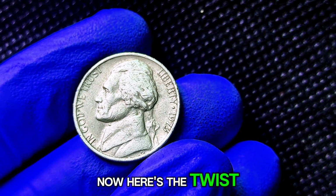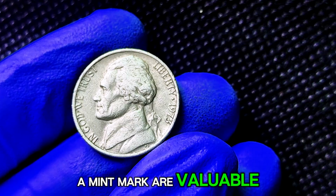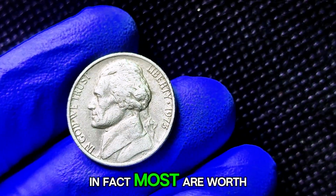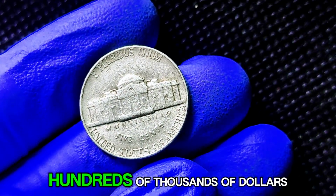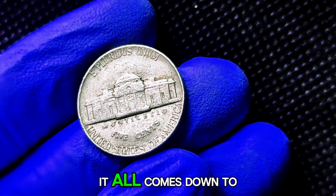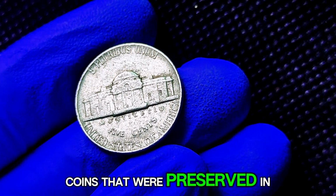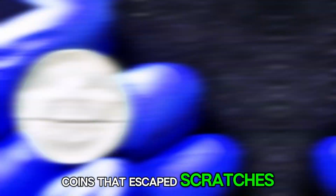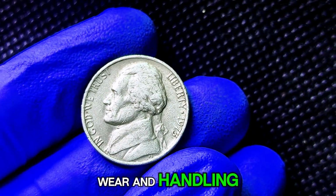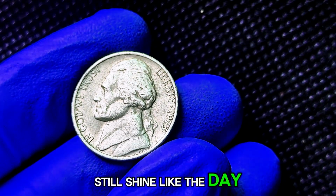Now here's the twist. Not all 1973 nickels without a mint mark are valuable. In fact, most are worth only face value. So what makes one of them worth hundreds of thousands of dollars? It all comes down to one word: condition. We're talking about coins that were preserved in nearly flawless states. Coins that escaped scratches, wear, and handling. Coins that, decades later, still shine like the day they were minted.